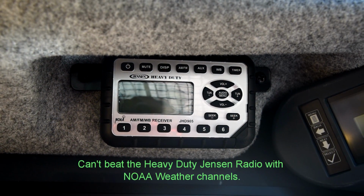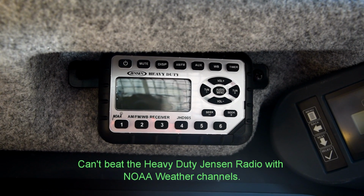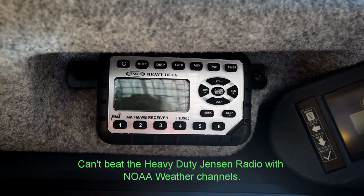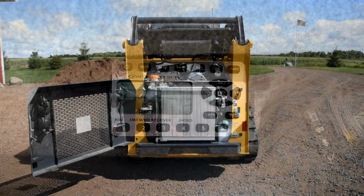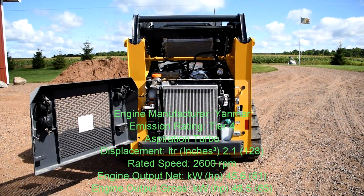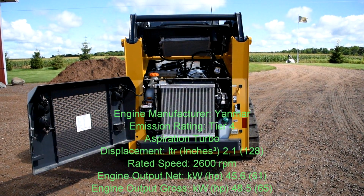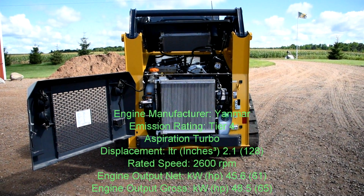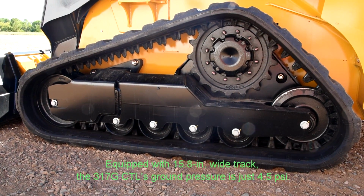I can't speak enough about the heavy-duty Jensen radio. That is just a really nice piece of equipment to have in any of these skid steers, just for comfort when you're in these things all day long hauling gravel. Back end, I like it. It opens up, it's easy to get to. I like that the fuel tank is inside the door where it can't get beaten up, and I like that it's low. It's not real high where you get these things up on a trailer and you've got to fuel them. What a pain in the butt they can be when the gas tank's sitting up high.